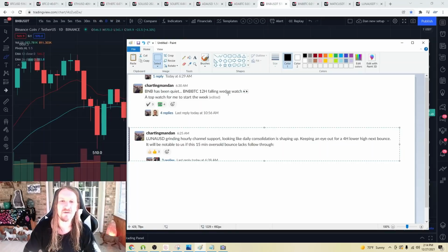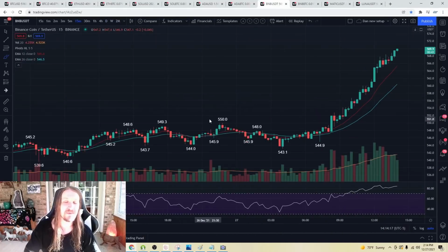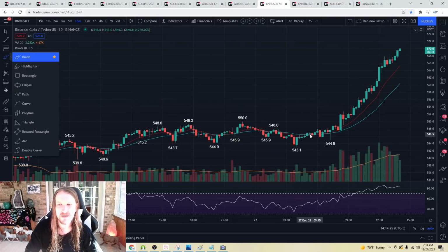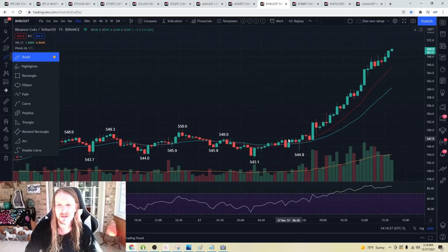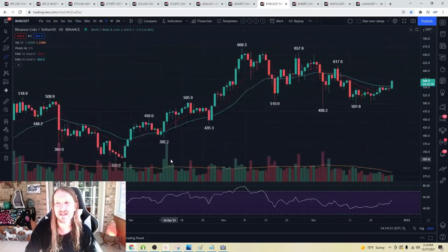BNB BTC 12-hour falling wedge watch, top watch for me to start this week. So at that point in time, this is unfortunate because this was going to be a major talking point for this video 3 hours ago, but the bull break has already taken place, unfortunately. So that was back here. And it was just recognizing Binance is trading sideways. It's a major coin.